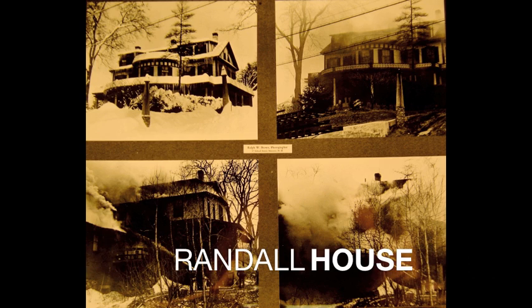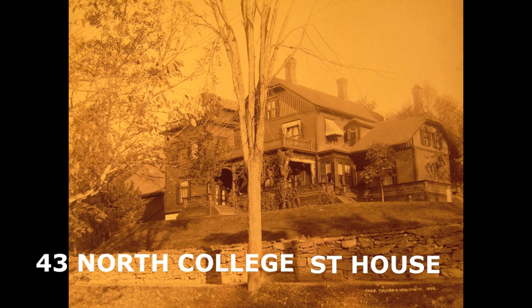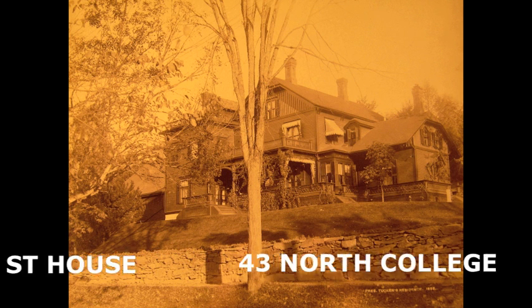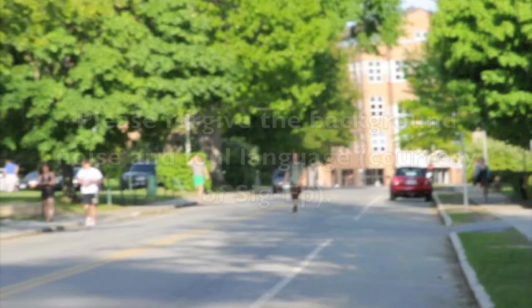Here we have the Randall House, which served as the President's House from 1865 to 1877. As you can see, it was of a residential design and not particularly conducive to official entertaining. Interestingly, this is a montage of the Randall House during a fire. And now this is the 43 North College Street home that hosted Dartmouth's presidents from 1893 to 1924. Note the multitude of awkward angles in the roofline that make for a unique structure, but not the stately type of residence that you'd expect for the president of an Ivy League school.